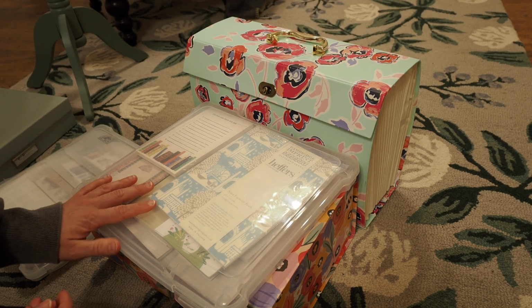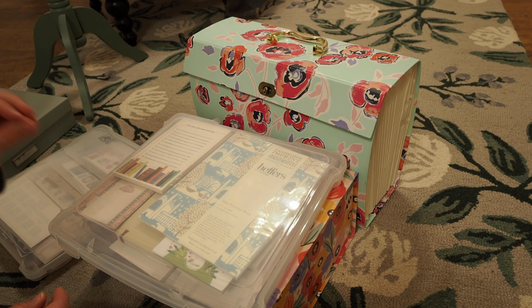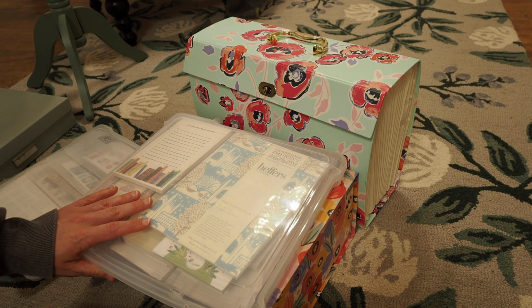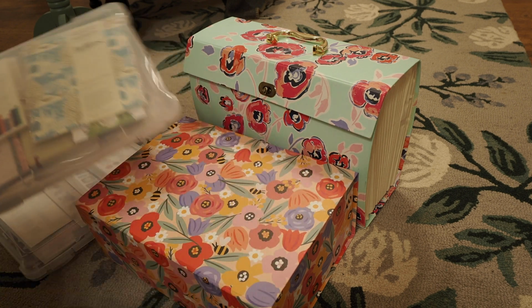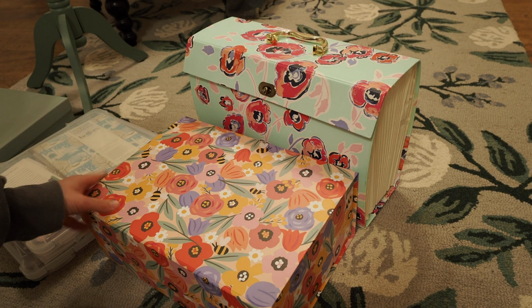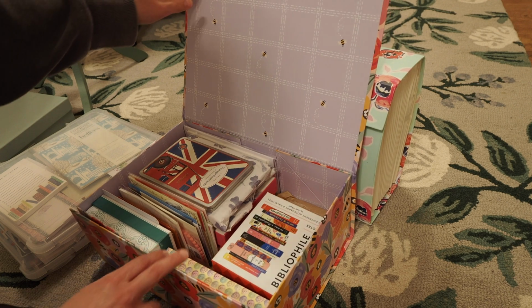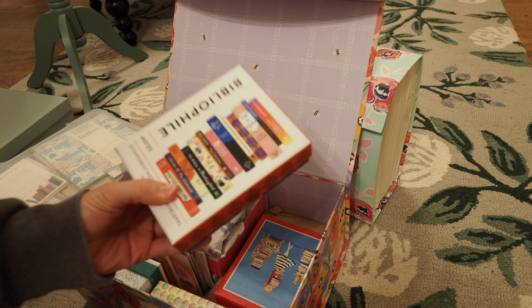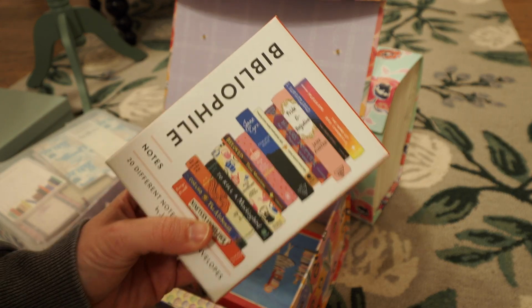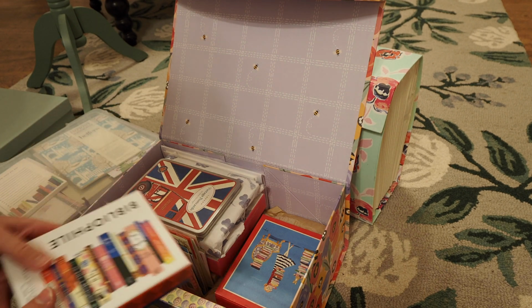And then this one is notebooks and notepads, which should hopefully encourage me not to buy any more blank notebooks or notepads, because this is pretty much full. And then this is the main bulk of the stationery. So I did keep a lot of these boxes. I just really like these boxes, and I think it helps to organize, so it's not just a bunch of stuff erupting into this box.